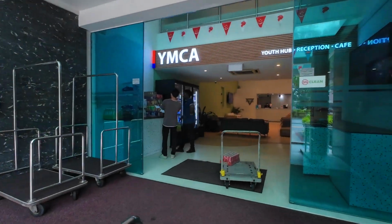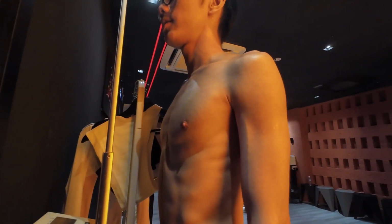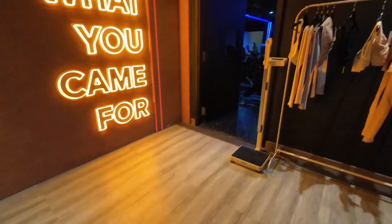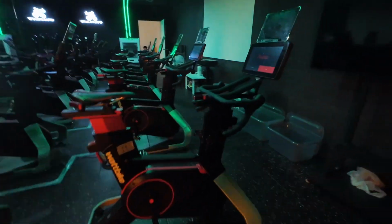Let's go! The race started exactly at 2 PM, so I went an hour earlier to get my weight and height measured. I weighed 53.3 kilograms, not my lightest but an average weight for me. Maybe it's because I ate too much pasta the day before. Thought I'd be lighter, but maybe that is muscle mass. So what's left to do is to adjust my bike and warm up for the race, and also catch up with the other participants.